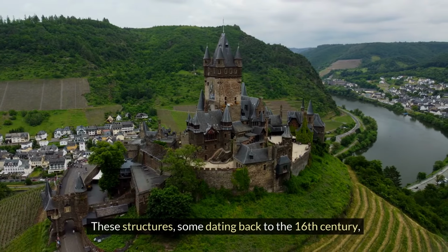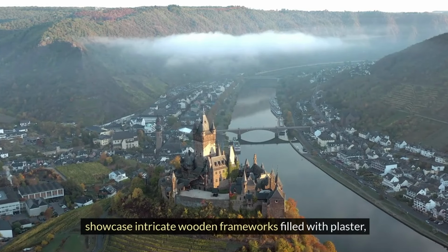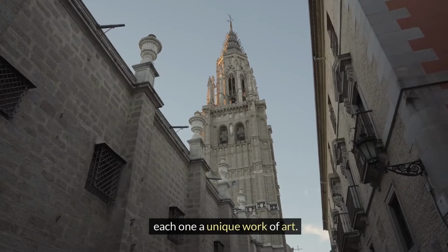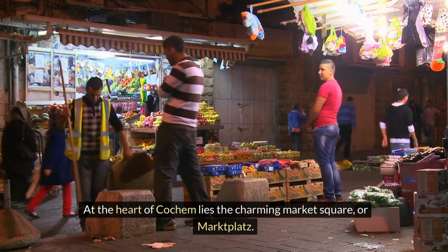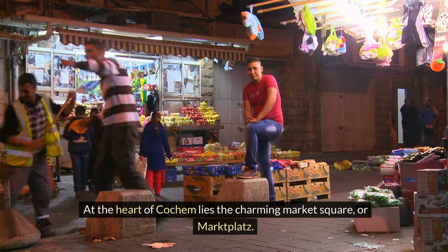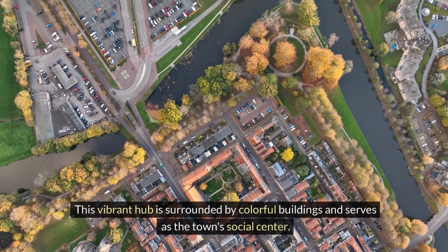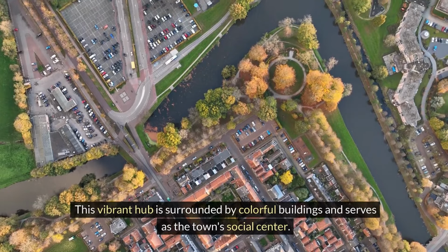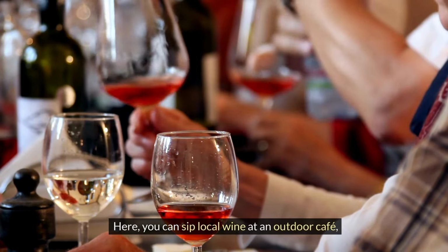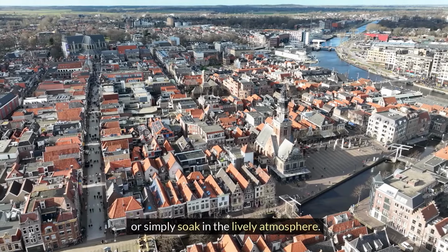These structures, some dating back to the 16th century, showcase intricate wooden frameworks filled with plaster, each one a unique work of art. At the heart of Koschem lies the charming Market Square, or Marktplatz. This vibrant hub is surrounded by colorful buildings and serves as the town's social center. Here you can sip local wine at an outdoor cafe, browse shops for souvenirs, or simply soak in the lively atmosphere.